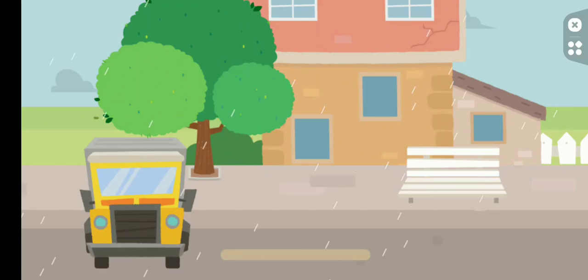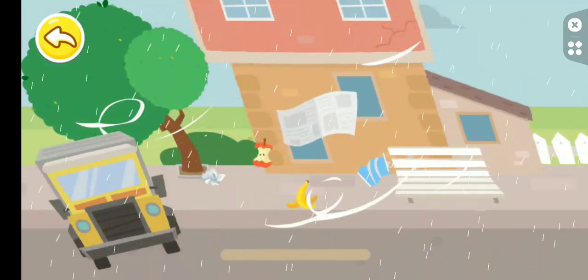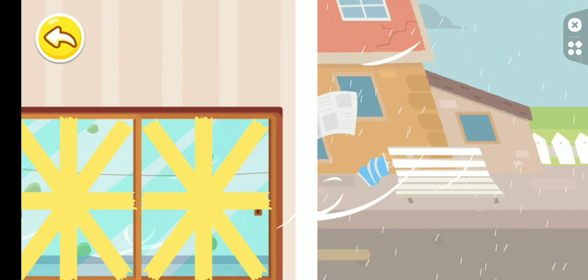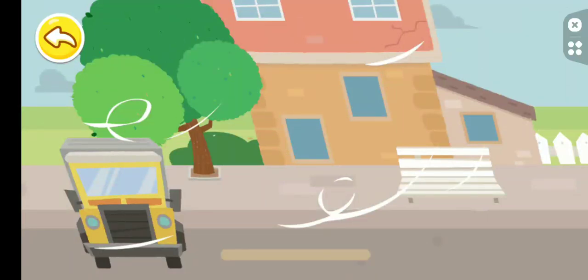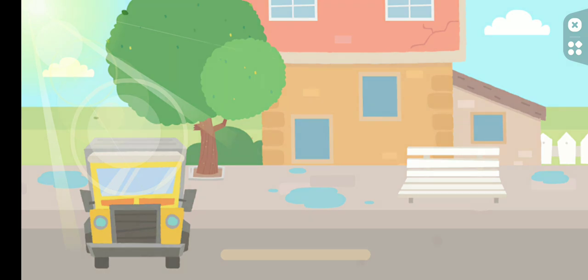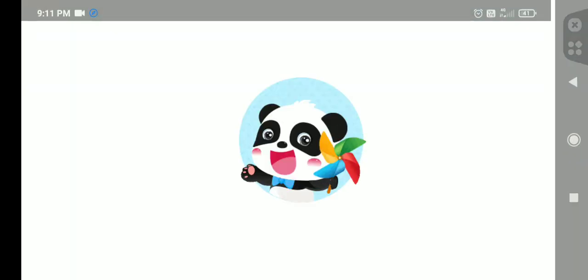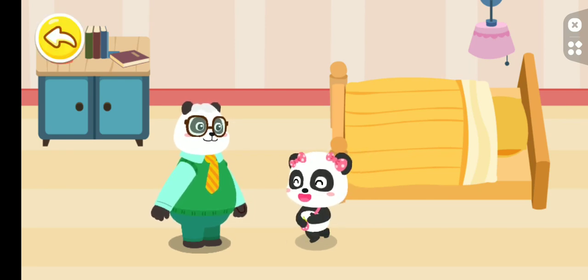The hurricane landed. Prepared, we won't be scared. Tape reinforces doors and windows. Stay with your family and don't run about. Mew Mew, the hurricane is gone, and we're safe. Yay! Great!